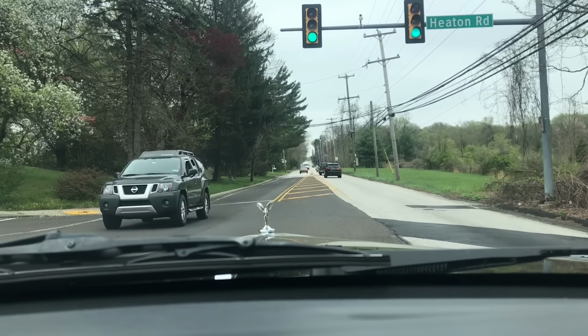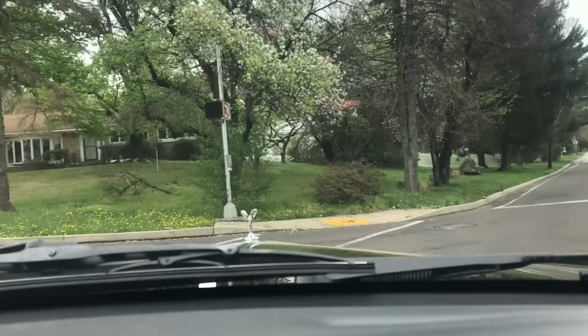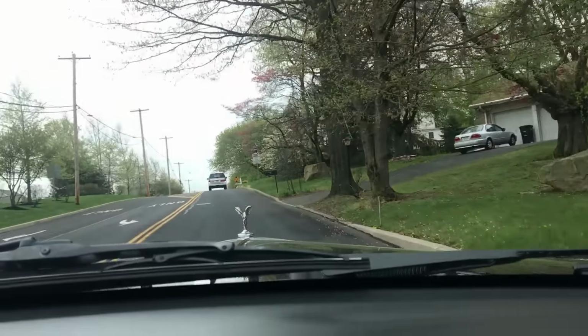Boy, it is just so unbelievably smooth. The ride just glides over everything. The other crazy thing that you feel when you drive this car is just the sweeping. The hood is so long, and then you turn that hood and the hood ornament just sweeps across your vision. Oh, this car, it's just so quiet and so smooth.